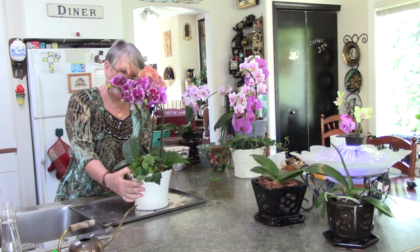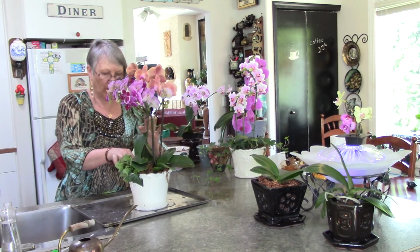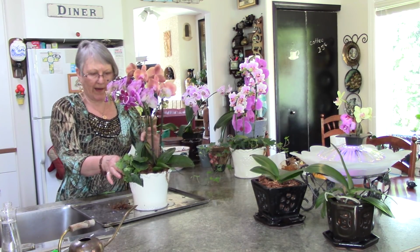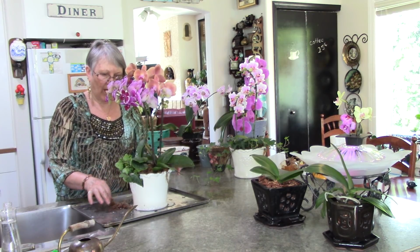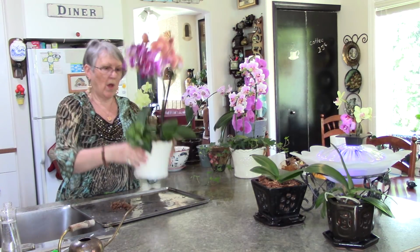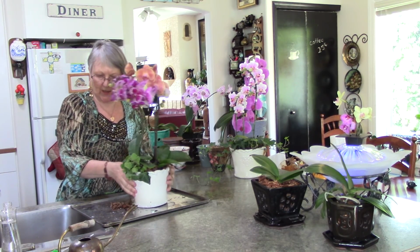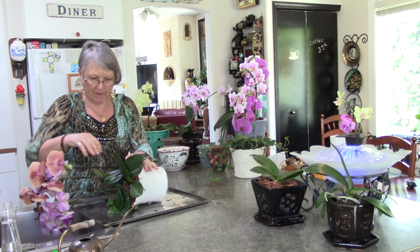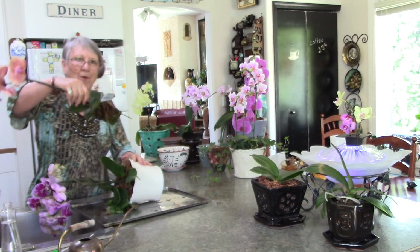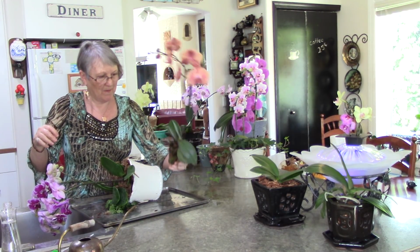I broke one rule. I only saw about one aerial root, and I like to look for aerial roots. I'll just start picking this out. But I could not find a pot, and I thought, well, there's no drainage holes anywhere on this pot. So I soaked it for about 10 minutes, and here it comes. Okay, you see what they've done. This one was in a pot this size.